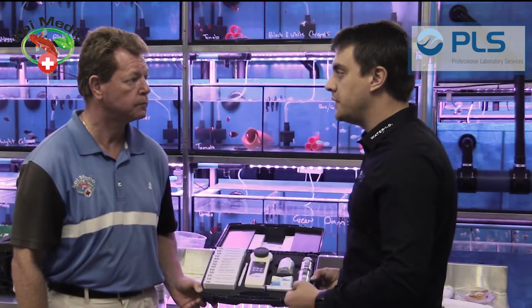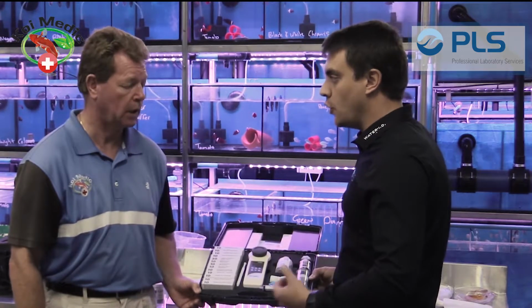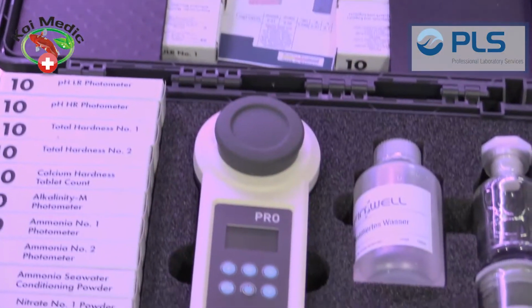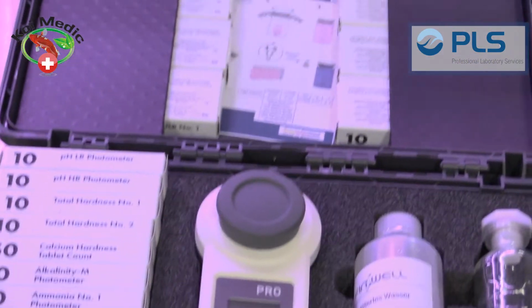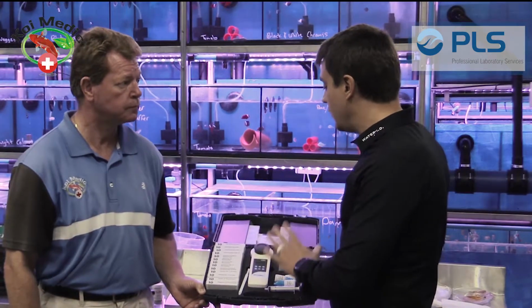You can do over 150 parameters on that, but no one ever tests 150 parameters on pet water or pond water. So the Finwell is solely marketed at the consumer market. You have the 7 most important tests that you can have on your salt water or marine, your pond water, and fresh water as well. So this is a really versatile piece of equipment. Also compact, also portable. So if I had a marine tank and a koi pond, this is it. That's it. This is all you would need.